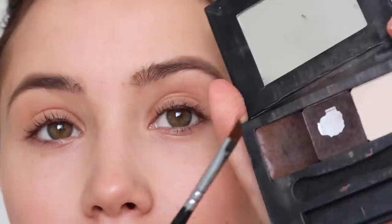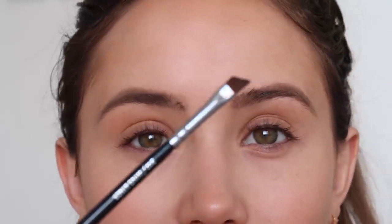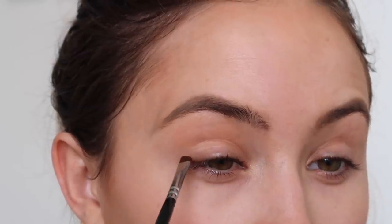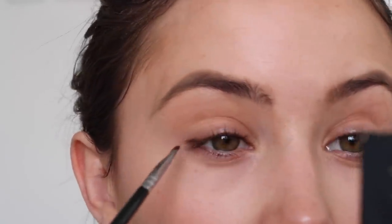So I'm going to go into my Barrier Brow Kit, this shade here, and then this is a Zoeva 317 wing liner brush, and then do it right at the outer third of my eye. Can you guys see?